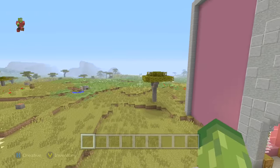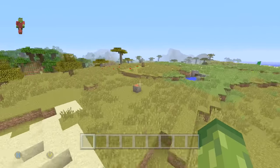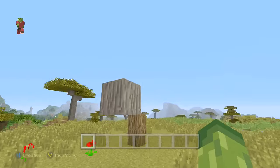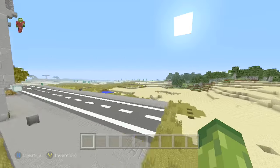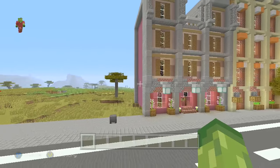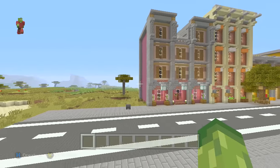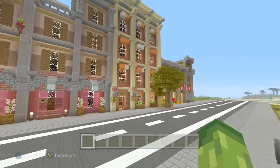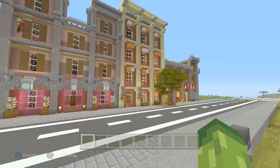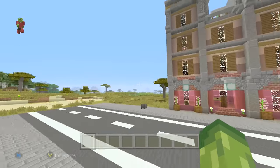Now, obviously, if you look at your local McDonald's, it's probably quite a modern building, especially if you're in America. But I'm going to have a go at building one onto the bottom floor of one of these and have some apartments above it. So yeah, I guess we better start.